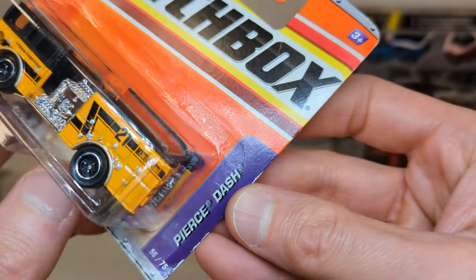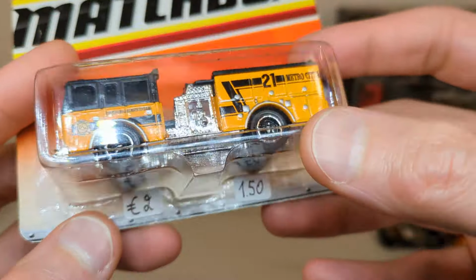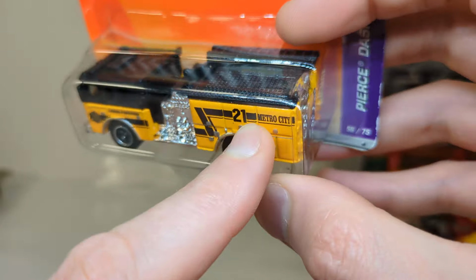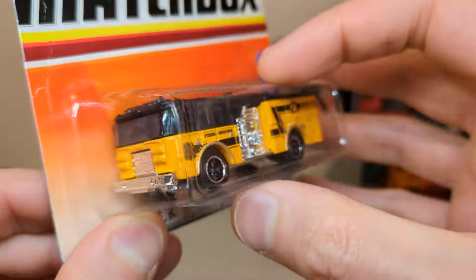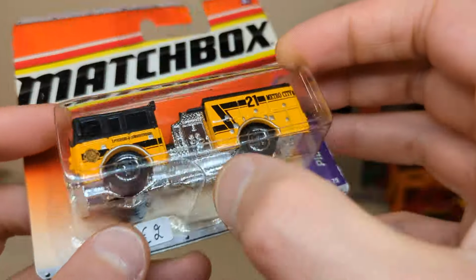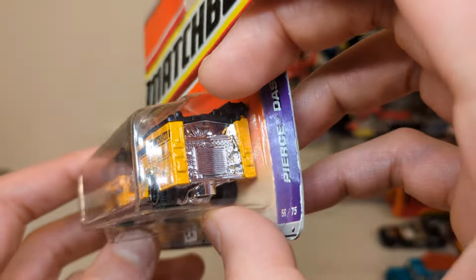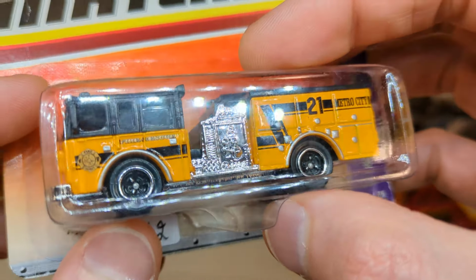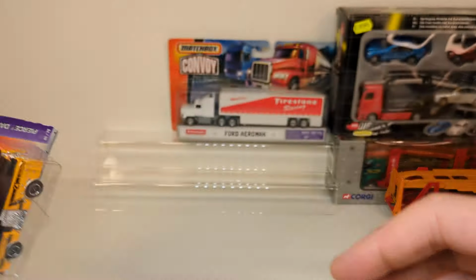And the Pierce Dash fire engine. Two separate pieces of metal in the rear and the front, and a plastic top part. And then the chrome base with the center engine piece, part of the base. A very special construction, this casting. Fire rescue, it says there on the side. Cool.